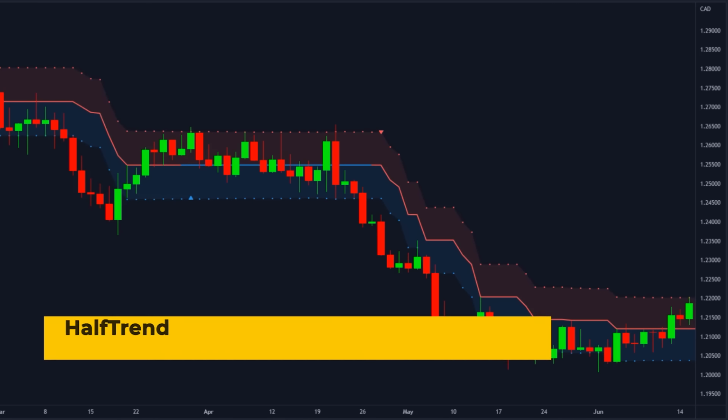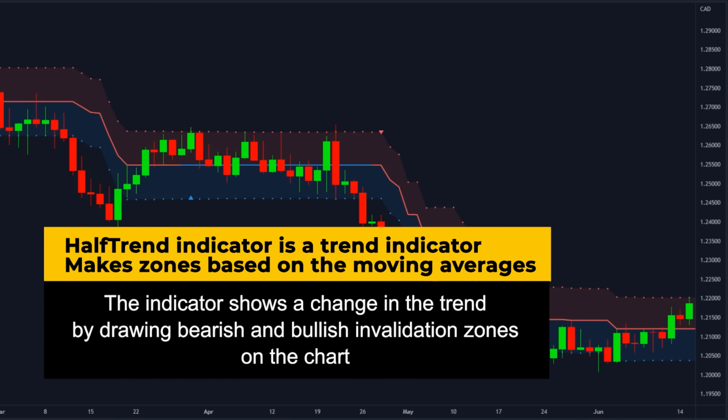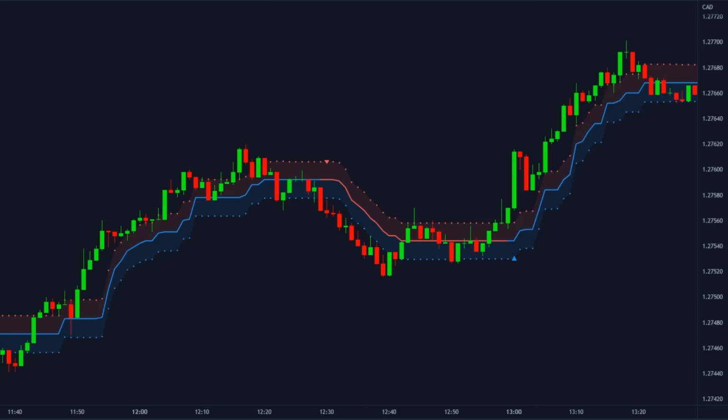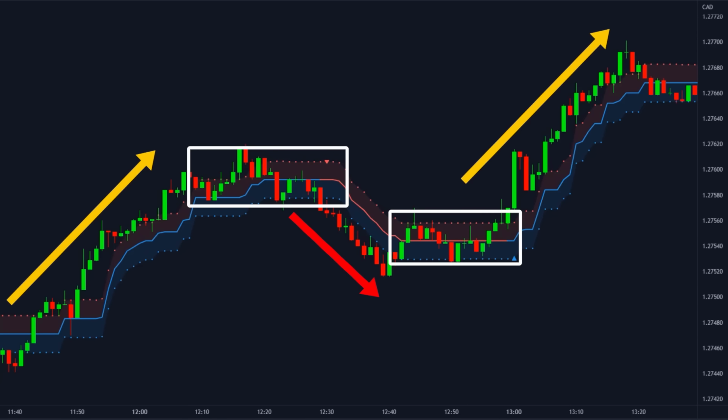The half trend indicator is a trend indicator that makes zones based on the intersection of moving averages. The indicator shows a change in the trend by drawing bearish and bullish invalidation zones on the chart. The half trend indicator also shows how strong the trend is. If there is not a trend, the indicator will remain flat, but if there is a trend, the slope will go in that direction. When the price stays on the half trend indicator for too long, you can also tell that the trend is weakening.